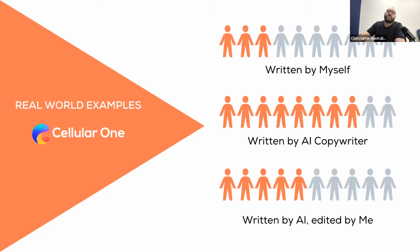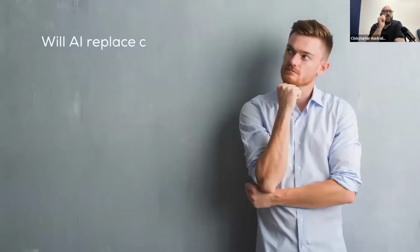However, a little bit different this time, when I took the AI and then edited it, it actually dropped back down to about 5 out of every 10. So it was a really big difference in the fact that I actually made it worse by adding to it. So I went back to just the AI writing it, and we got back up to those higher conversion rates. It just goes to show that there's no one way of doing this. It's a lot of experimentation, like anything in the digital world.